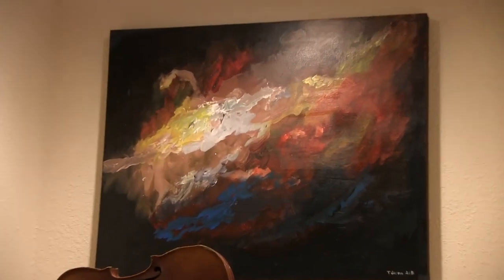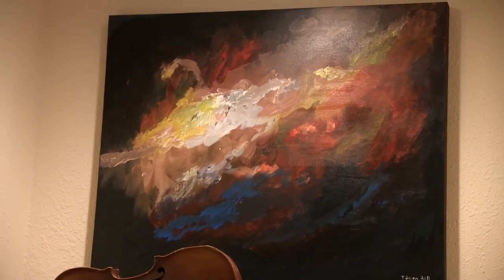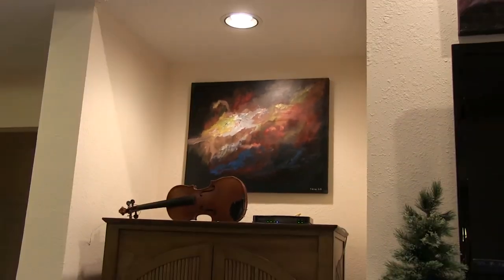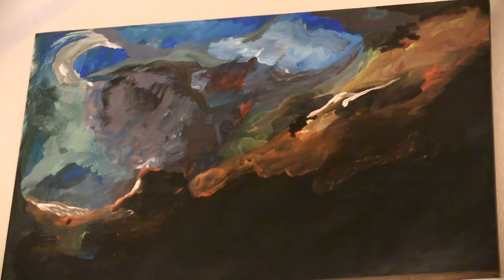Don't forget this one up here. Oh yeah, the one up above us, behind us. So yeah, these were ones we thought turned out decent. They're a mess, but they also kind of add to the look of the room. This is the one Nikki was trying to tell me about, and it's very dark up there right now.